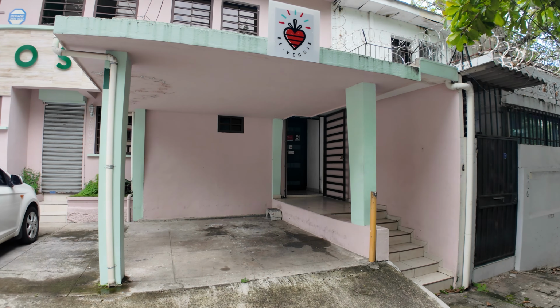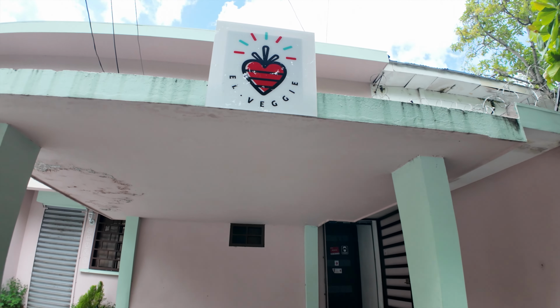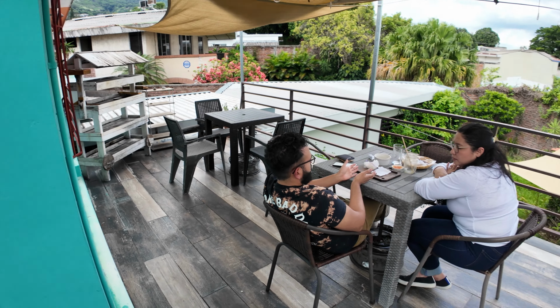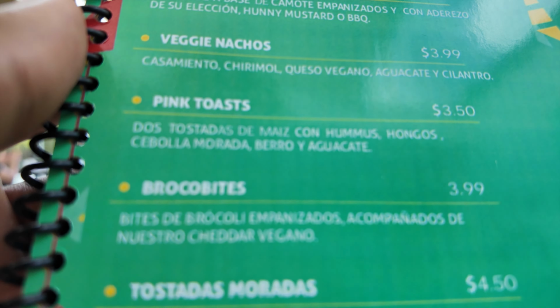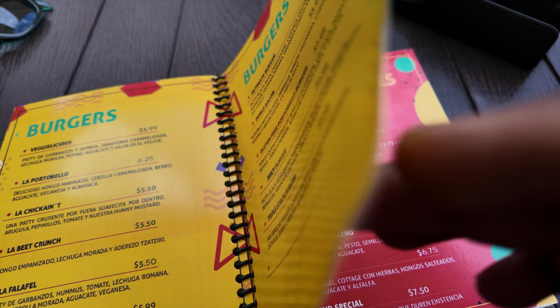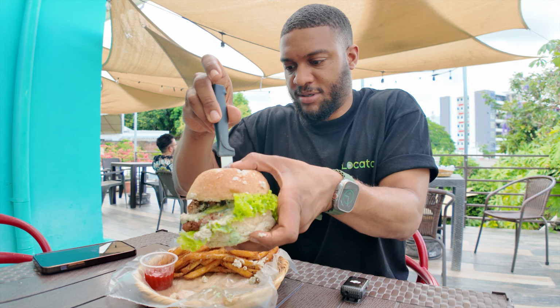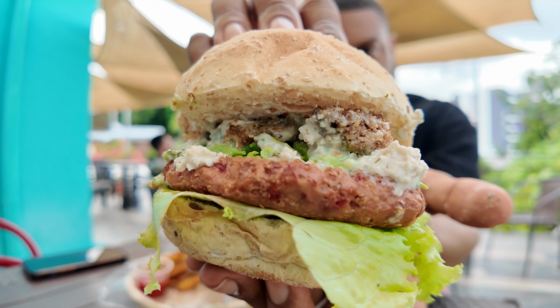Let's get it. Today, I'm gonna show y'all another vegan spot. This vegan spot is called El Veggie. Here we go. All right, everybody, y'all see what's going on. We're here at El Veggie. We're about to get busy. Look at the burger that I ordered. It's a heartbeat burger. Let me show y'all what we're working with today.